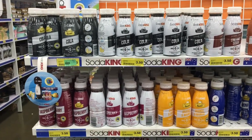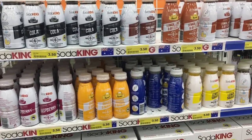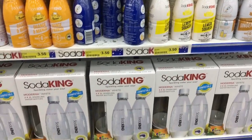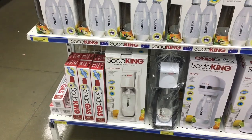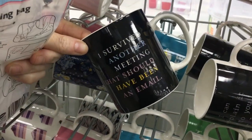I was surprised to see this range of flavorings for their obviously own brand of SodaStream, and it's called Soda King. So, you know, wink, wink, nudge, nudge, similar area. But good to see they have everything that's here. And these mugs are cute.